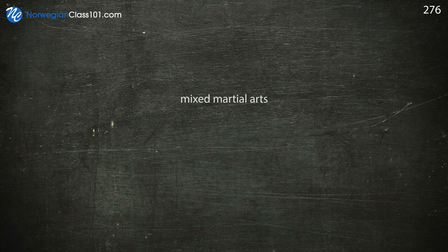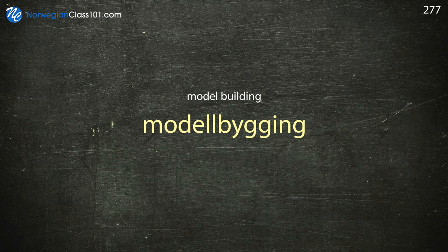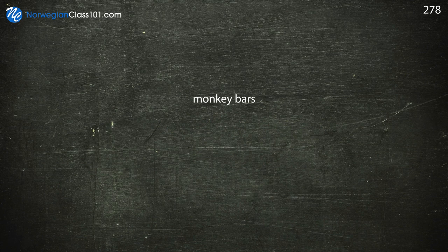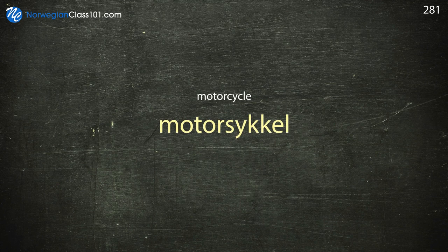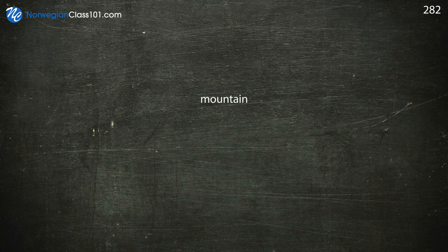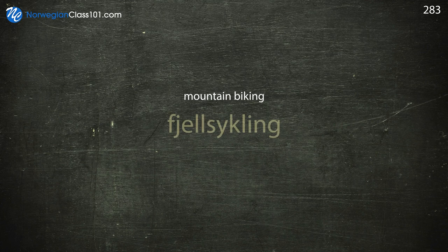Mixed martial arts. Kampsport. Model building. Modellbygging. Monkey bars. Klatrestativ. Mosque. Moské. Motorboat. Motorbåt. Motorcycle. Motorcykel. Mountain. Fjell. Mountain biking. Fjellcykling.